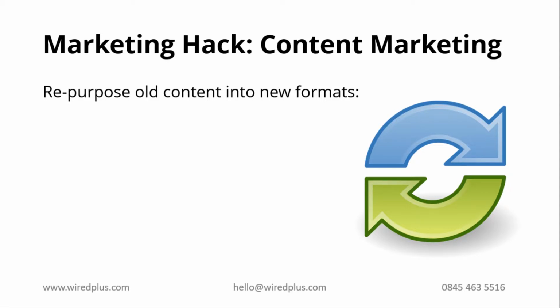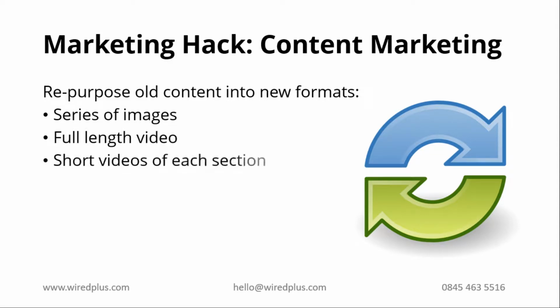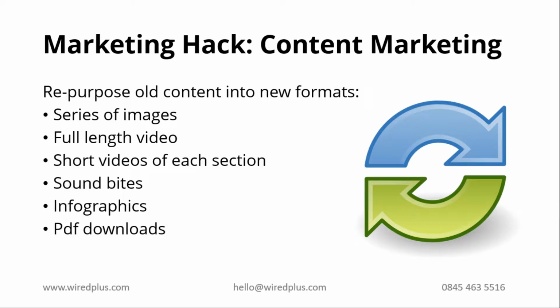Think about a traditional blog post. What other ways can you showcase the information in it? So you've got maybe a series of images, maybe a full-length video, short videos of each section, maybe some soundbites, similar to a podcast even. There's infographics or even potentially PDF downloads. These will get you going for starters.